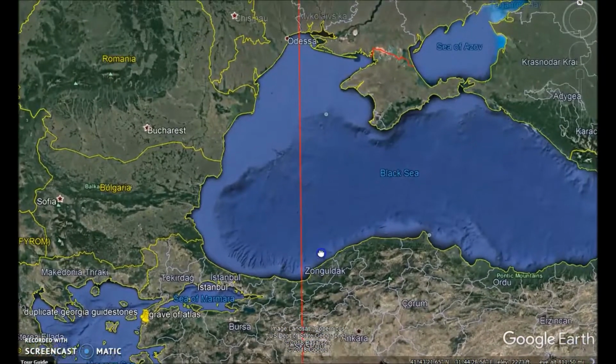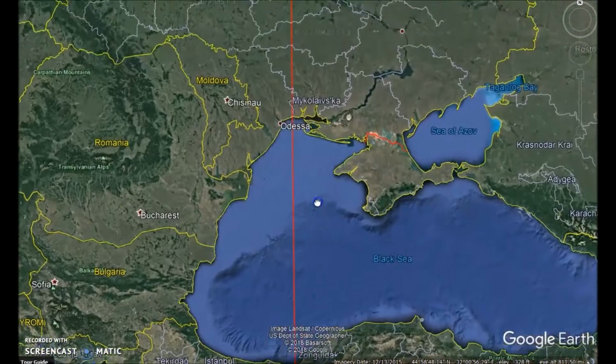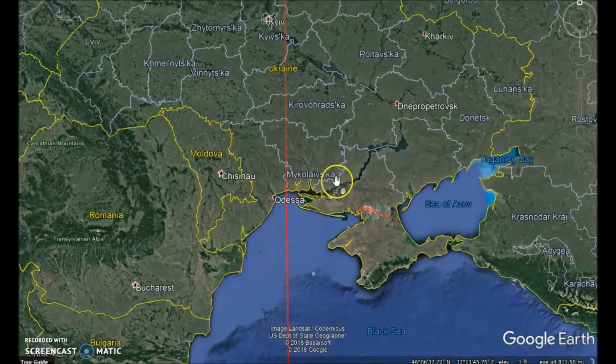Across the Black Sea, the northbound path enters the continent of Asia proper at a country known as the Ukraine and on into mid-Russia.